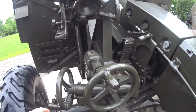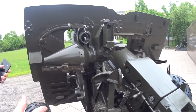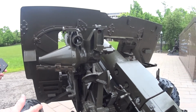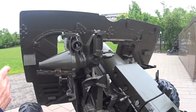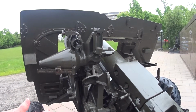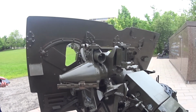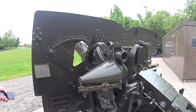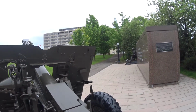They turn these, and that would rotate the gun, and they could also lift it up and down so they get the right elevation, and the right direction, the right azimuth, as they call it. And once they do that, they'd say, fire! Boom! And that was the firing mechanism over here.